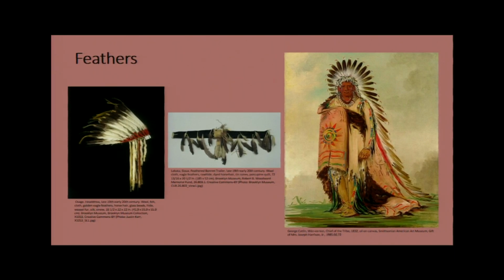There could be huge demand and high value, especially associated with eagle feathers, right? Even today, we know that you can't collect eagle feathers, right? They still have that importance, and they were just as important back then. Eagle feathers would be used in decorating dress, for regalia, and ceremonial items.